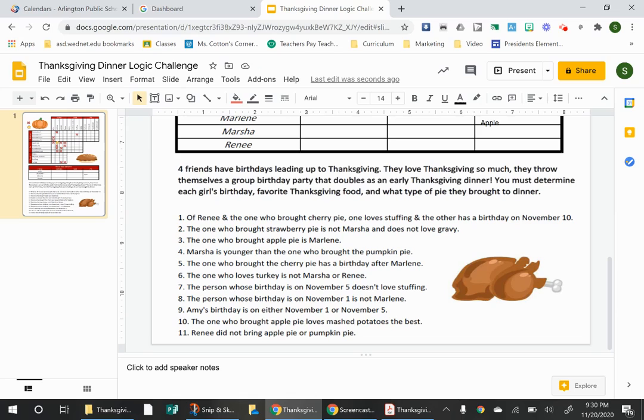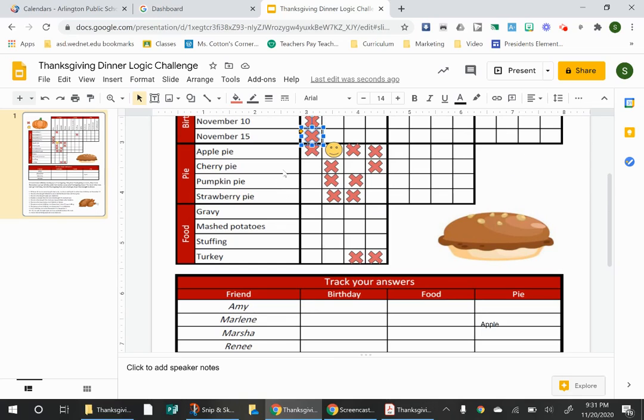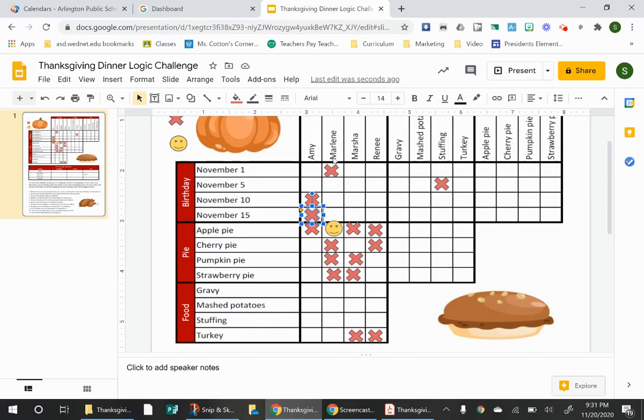The one who brought apple pie loves mashed potatoes the best. Ooh, apple pie loves mashed potatoes. We know who brought the apple pie. The apple pie was Marlene. So we know that Marlene gets a smiley face for mashed potatoes, and you know what that means. That means she does not love gravy. She does not love stuffing. She does not love turkey.